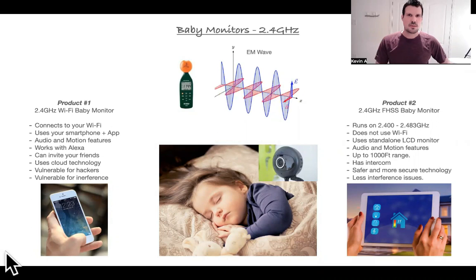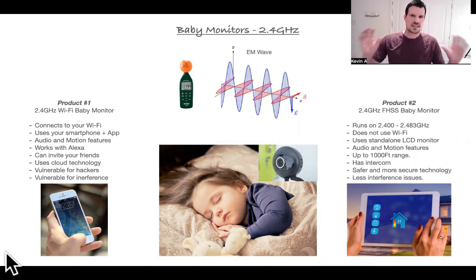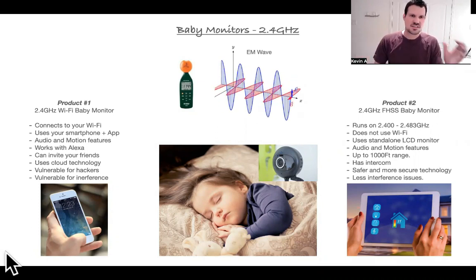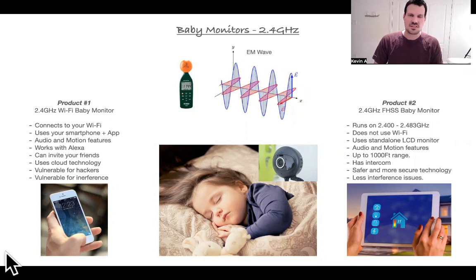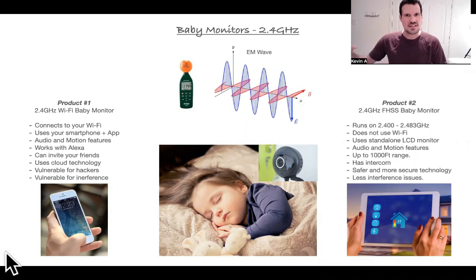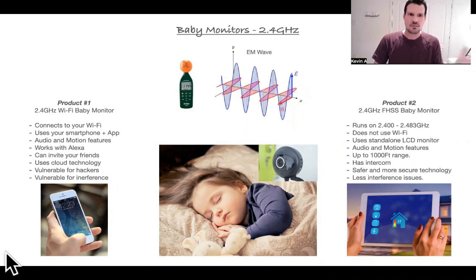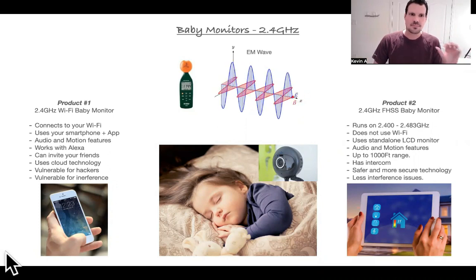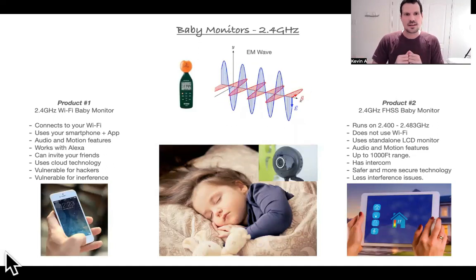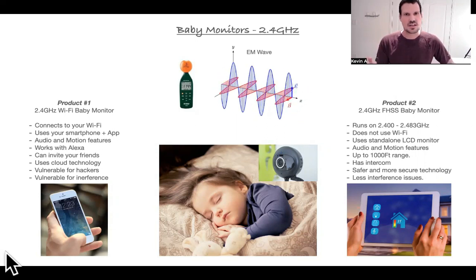Now, there are only 2 baby monitoring systems that I'm going to be testing for you in this video, because I want to focus in on the technology that's used. The first one, as you can see on the left, is a baby monitoring system that hooks up directly to your Wi-Fi. You get a camera that you place next to your baby's crib, and you can just use your existing smartphone. All you need to do is download an app and connect your smartphone and the camera to your existing Wi-Fi network. You can do a lot of the basic baby monitoring features with this type of system.